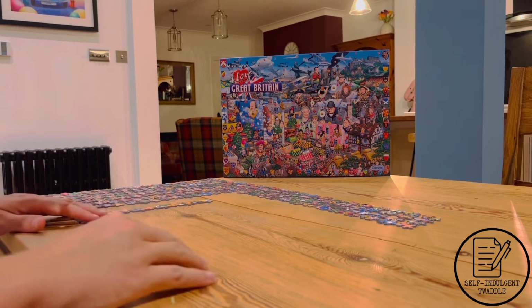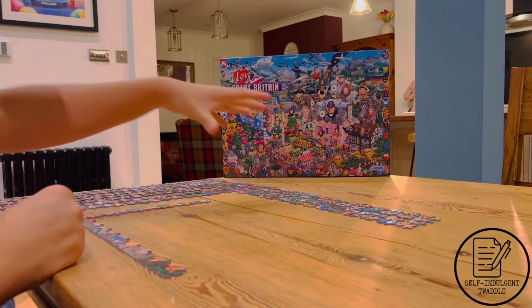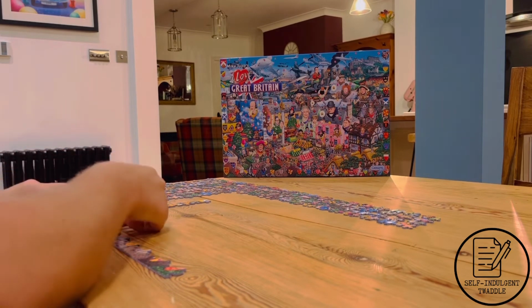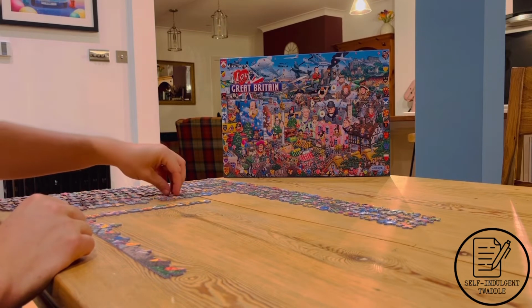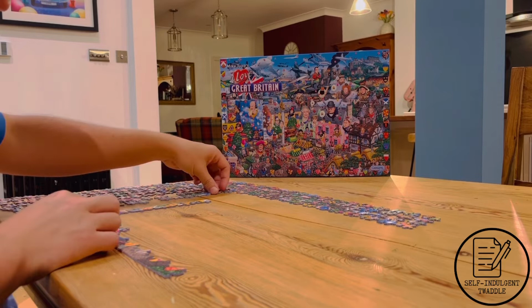There we go, that's the edge, so fairly small area to be working with to start with, but obviously once we get the other pieces in, it will get much larger. I think the colours of the shields stand out quite a lot on the background, so I think I'll fill them in.